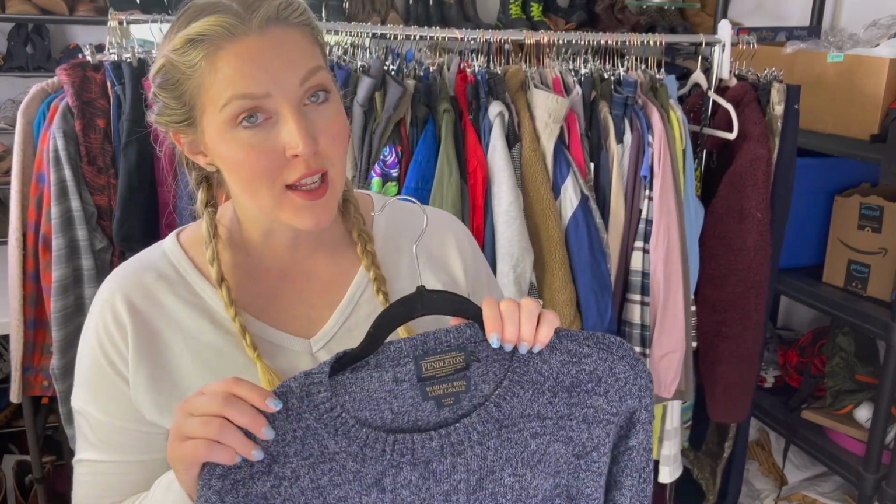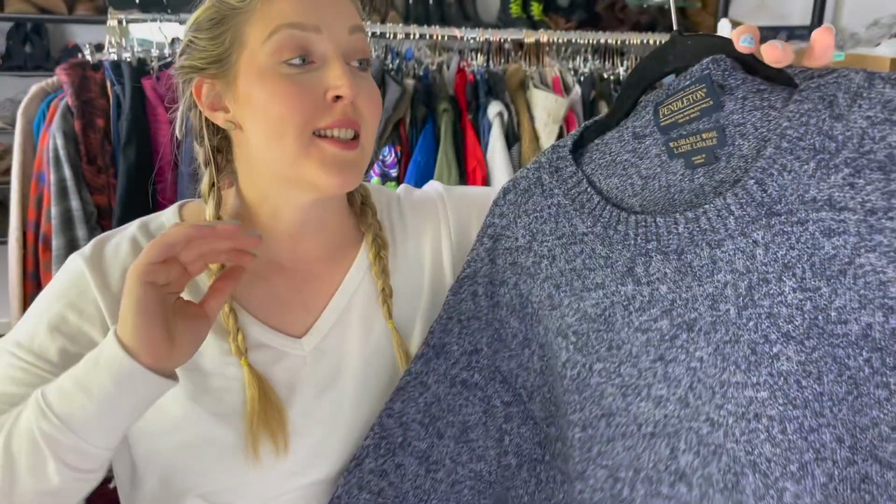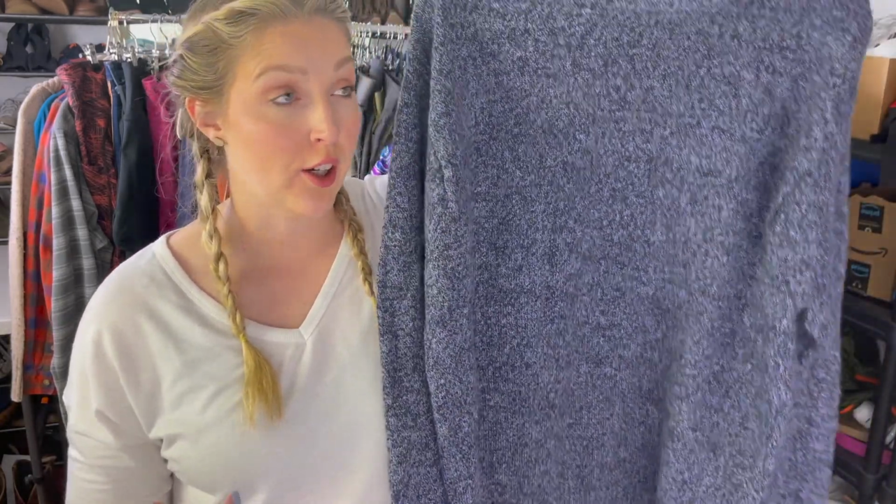Next we have Pendleton. If you didn't know, Pendleton is actually 30 minutes away from us, Pendleton wool. So I love finding this brand. I feel like we can find it pretty regularly in the Pacific Northwest. This is what the brand looks like. Depending on the item, it will sell really high or just at a standard price, which is enough for us to pick it up on a regular basis. This one is an extra large and it is a men's.